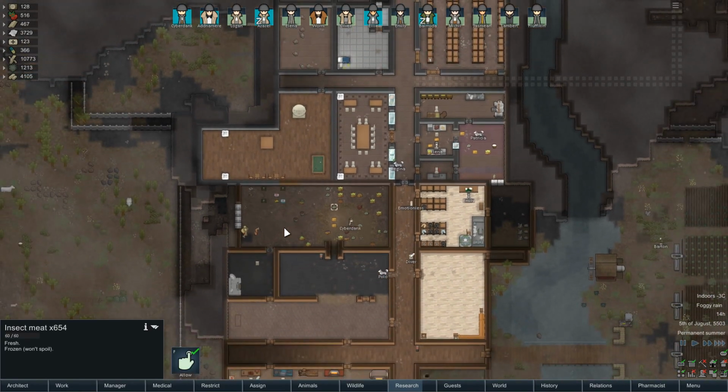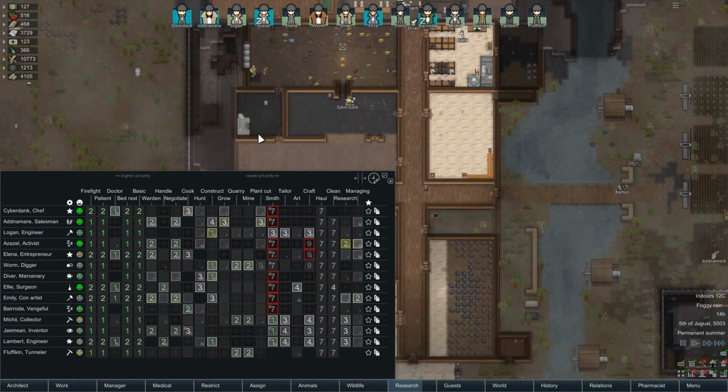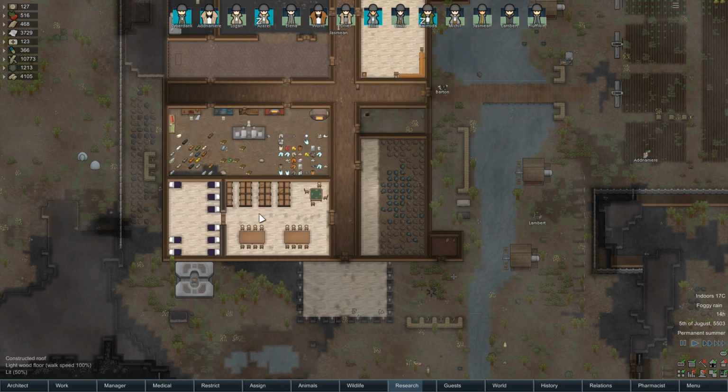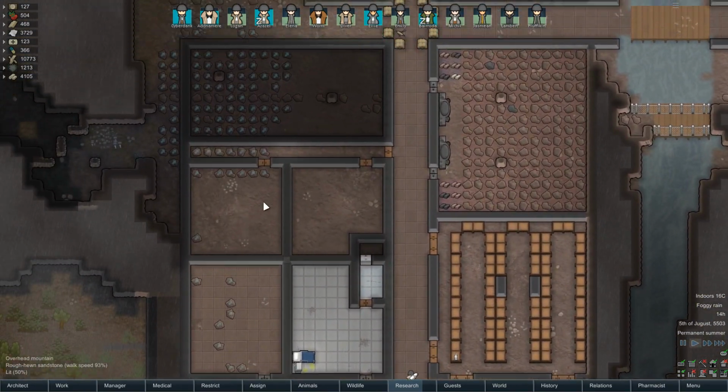Why don't we have a couple more people? We got all of our dogs working on hauling. Do we have anyone else who's not doing much right now? We could start moving all the other stuff too, if we wanted. I need to floor out some areas.